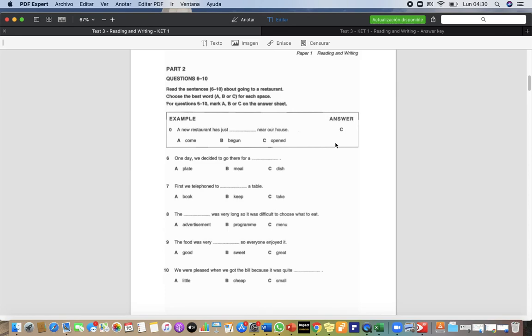So I advise you to read each word and you'll see that there's one that sounds correct. Let us go on with number 6. Okay? One day we decided to go there for a plate. One day we decided to go there for a meal. One day we decided to go there for a dish. Remember, this conversation is about a restaurant. And the correct answer is B. One day we decided to go there for a meal.